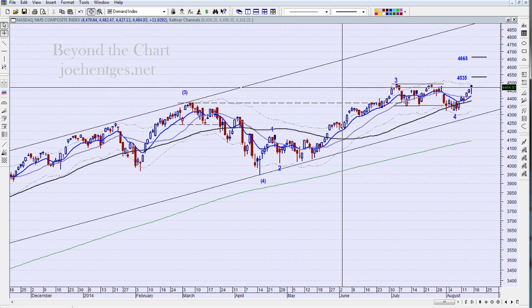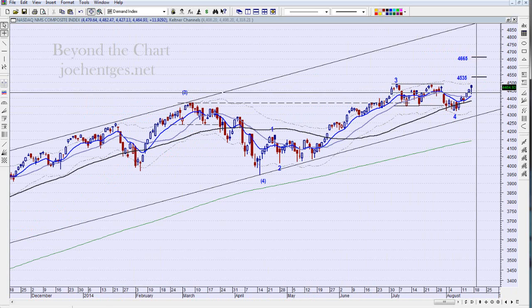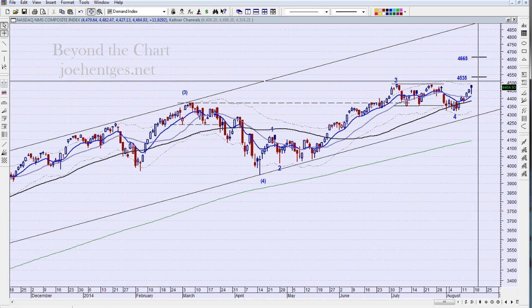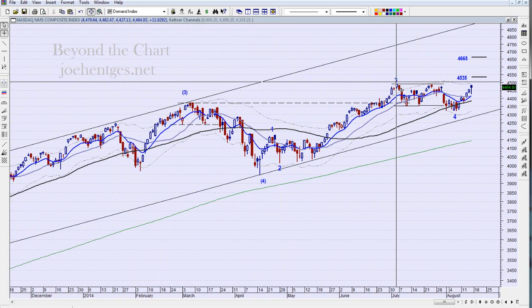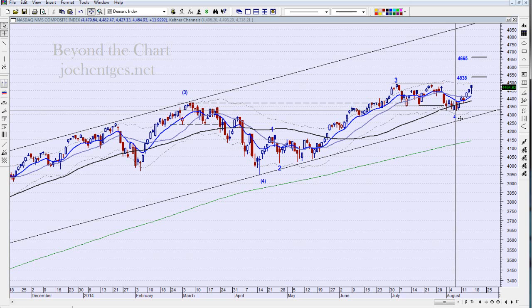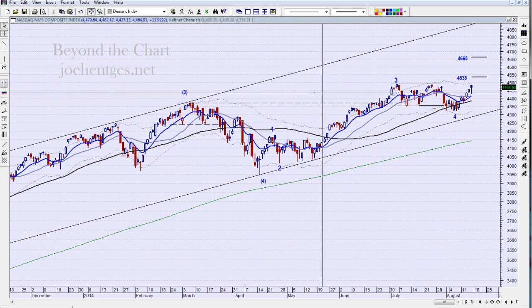The Nasdaq, though, on the other hand, was stronger. It was the strongest again of the 3 big ones here. The Nasdaq was up almost 12 points for the day, and this looks to me like we've got a 5th wave going on. It looks like we had 1, 2, and then this 3rd wave that extended slightly, then this 4th wave pullback, a little more shallow than the 2nd wave, and I think we're starting out here on a 5th wave.